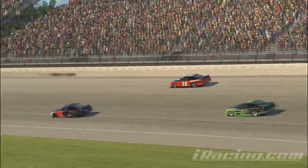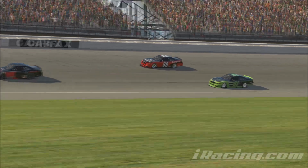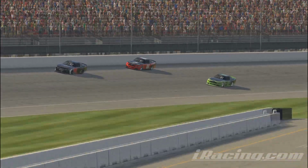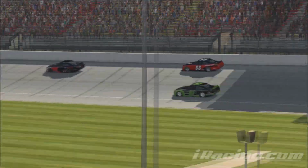Lap 11, Kevin goes to the inside of Ryan Nardone for second place. That'll bring Tyler right up to the inside. Side-by-side battles with those Mustangs, and Kevin is eyes out front trying to track down Brandon, starting lap 12.